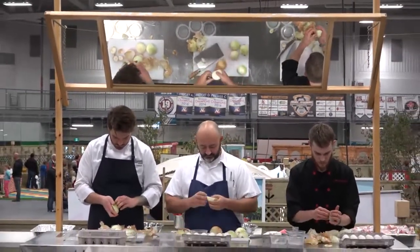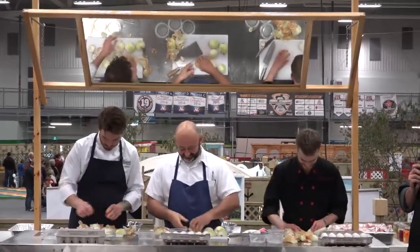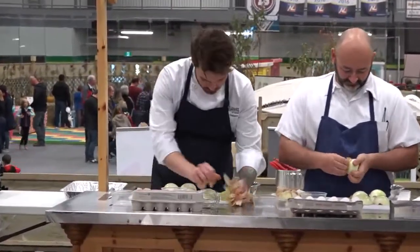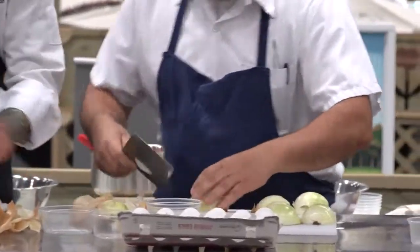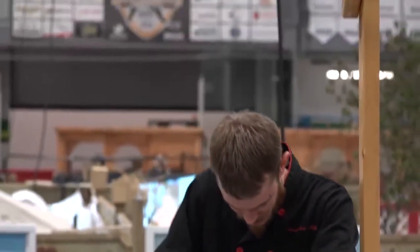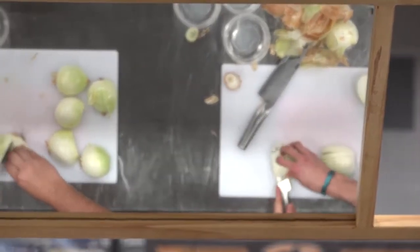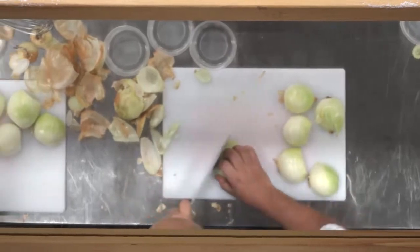I'm not exactly sure what Peter in the middle is thinking there with that big butcher cleaver, but he's getting it done. I don't want to be in anybody's way. Make sure everyone can see what we're doing here. Here goes Jacob with the cutting. Oh, he was almost sabotaged. There he goes. That's looking good, looking good. Oh, Chris is humming over there. Love the technique. The hand on the top, keeping the pressure on the onion.